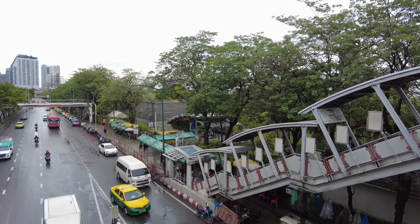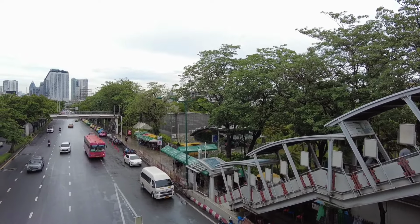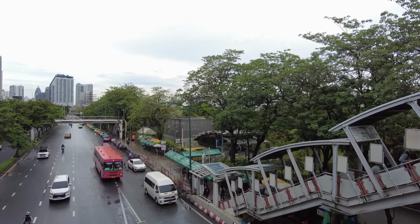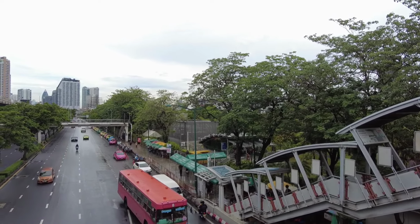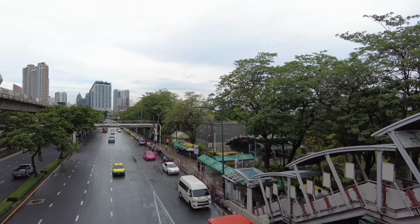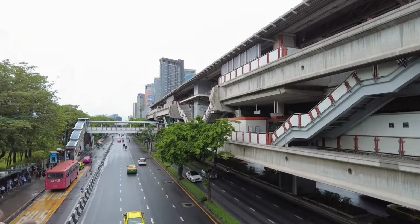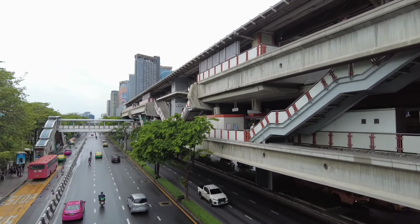Now, if you're going to go to the famous weekend market, it's open limited hours, but mainly from 10 o'clock in the morning until 6 o'clock at night on Saturday and Sunday. But I think it does have some limited hours during the week, but you have to check online. They have a website. What's so cool about Bangkok is they have a lot of walking bridges, so you're going to be out of the rain.